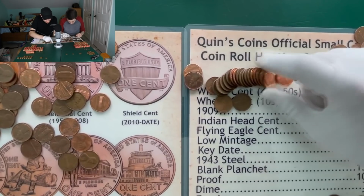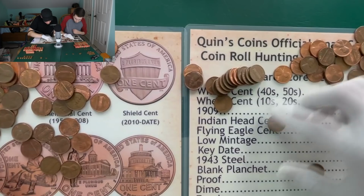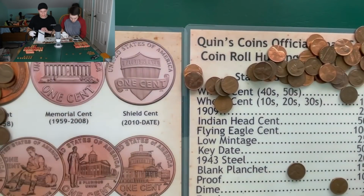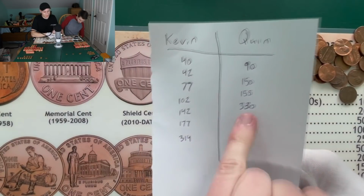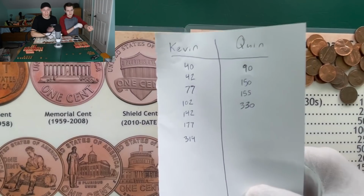All right, let's get into the rest of this roll. I'll let you know if I see anything crazy come out. So far, it's just been more of the common wheat pennies. Oh, and almost forgot, I need to update you guys on the score. We added our coins up, and we're still pretty close here. I'm at 330 points. Kevin is at 314. So with that being said, let's get on to the next.